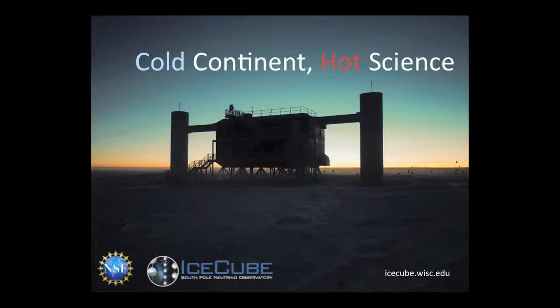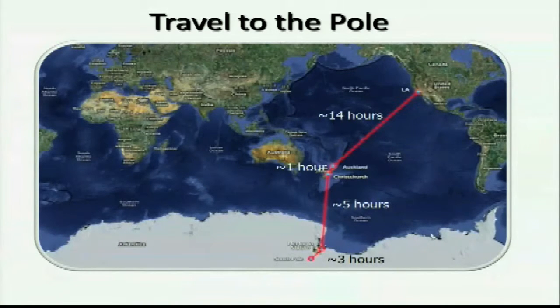So to get to the South Pole from the United States, we fly to either Australia or New Zealand, and then from there we take an airplane to McMurdo Base in Antarctica, and then finally another airplane to the South Pole. Entonces, por ejemplo, de Estados Unidos tenemos que tomar un avión para Nueva Zelanda o Australia, y de ahí tomamos otro avión para la base en la Antártida, y de ahí se toma otro avión para la base en el Polo Sur.